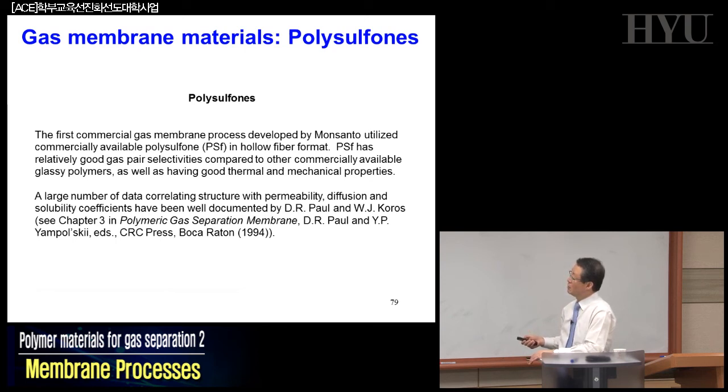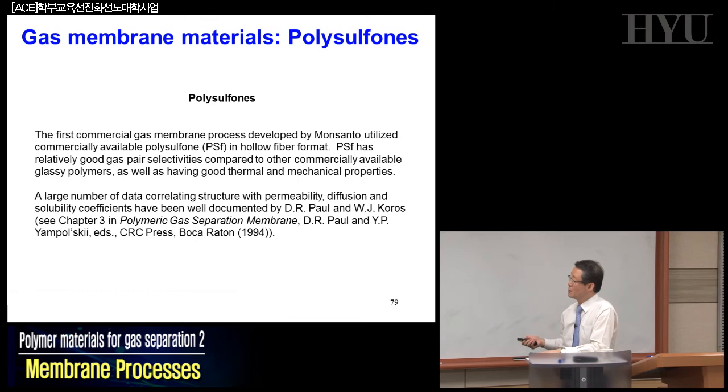And polysulfone has relatively good gas pair selectivities, and it's commercially available, of course. The polymer is commercially available. That's very important. And mechanically very nice. And this was first studied by Professor Koros and Professor Paul. And Koros was the first PhD student of Dr. Paul.